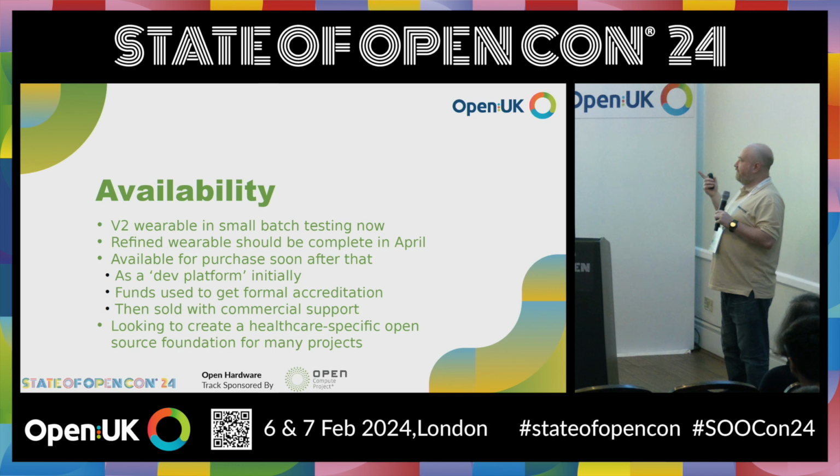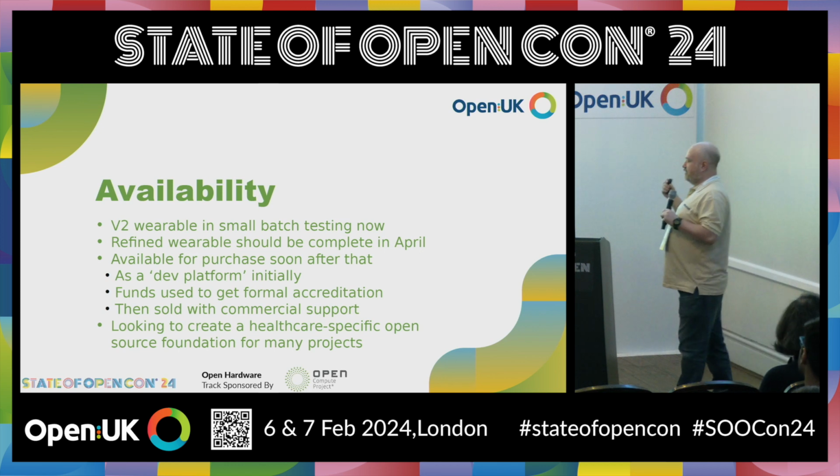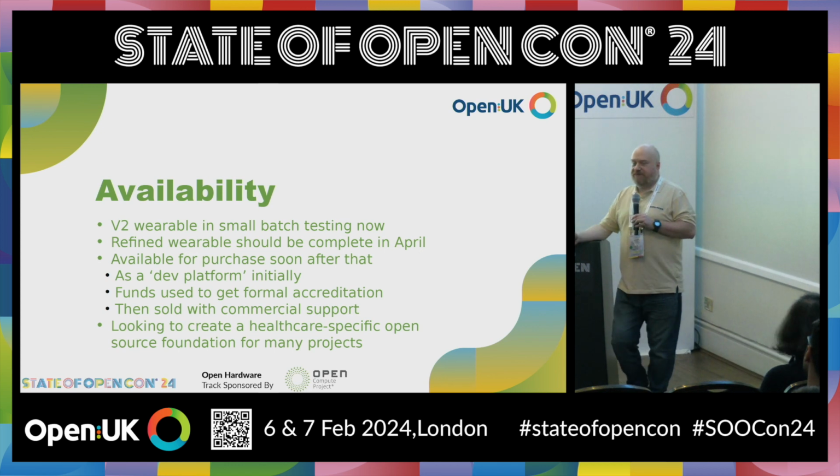And then once we've sold those, we're actually creating, or looking to create, a healthcare-specific open source charitable company in England. And the reason for that is it's a very unique thing that you can only really do in England. If you create a company with a charitable purpose, you can bid for commercial contracts, but also get donations and get the government to pay you money into that and also go for Innovate UK funds. So that's what I'm doing.